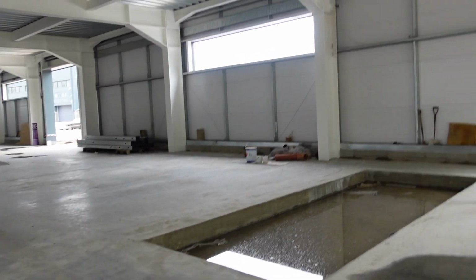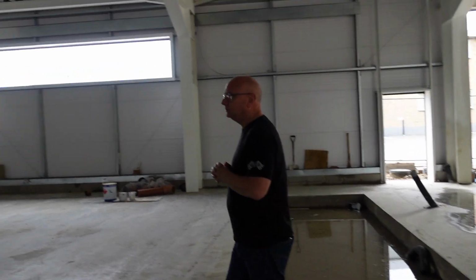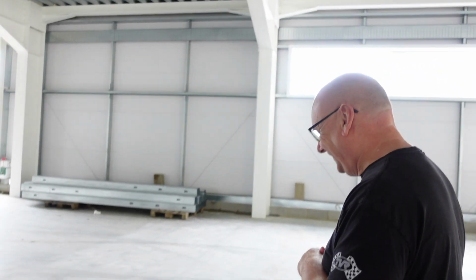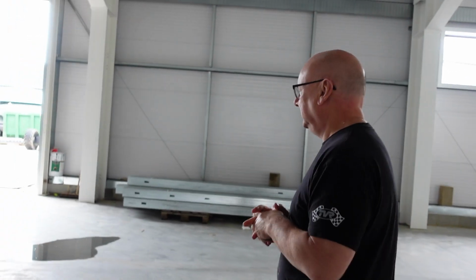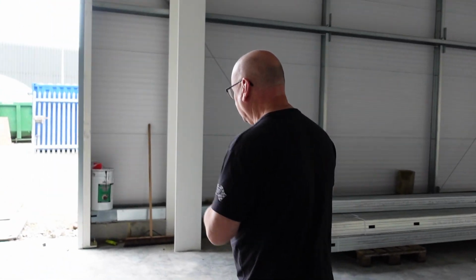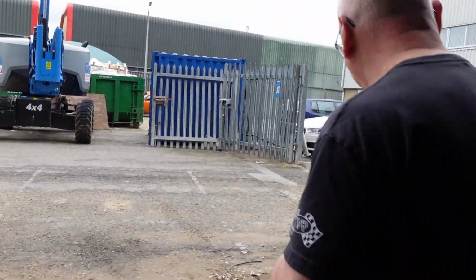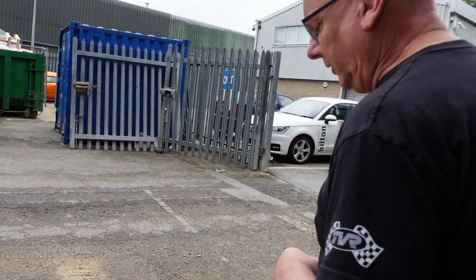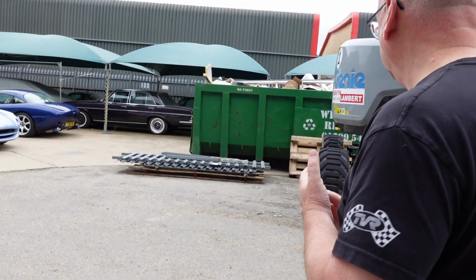It's going to be very impressive when it's all finished. Oh, I've heard that before. And again, if we go out this door, we can see we've got more cars under cover. We do have a separate unit that we store long-term stuff in as well at the moment. But obviously, it'd be nice to have it eventually all on site in one house. Certainly make running the business easier.